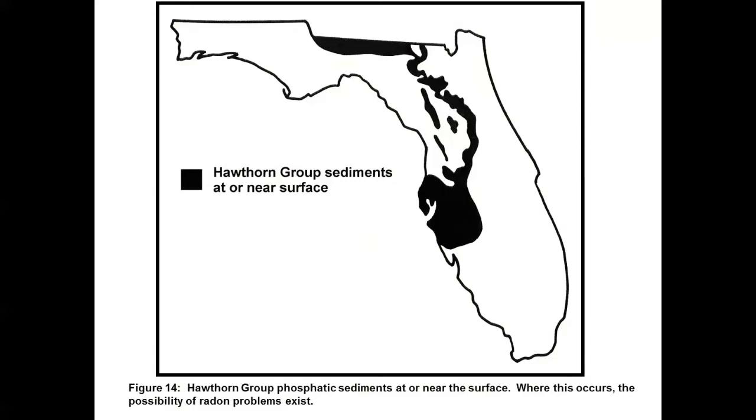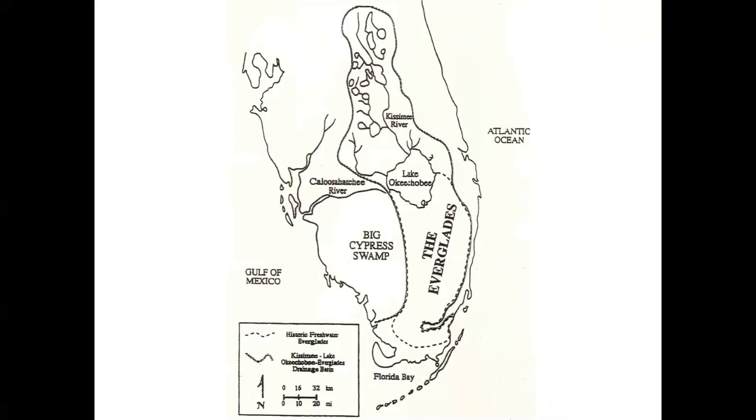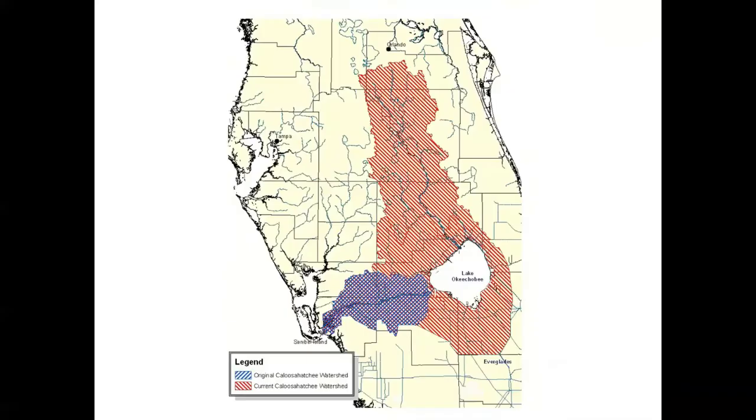Okay, and as you already know, initially the Caloosahatchee River was not connected to the lake in a substantial amount, so it had a separate watershed. So again, the blue was the original watershed of the Caloosahatchee River, which I gather you're now adding in to your program here. But because humans did connect that, now you have to add in the red area.